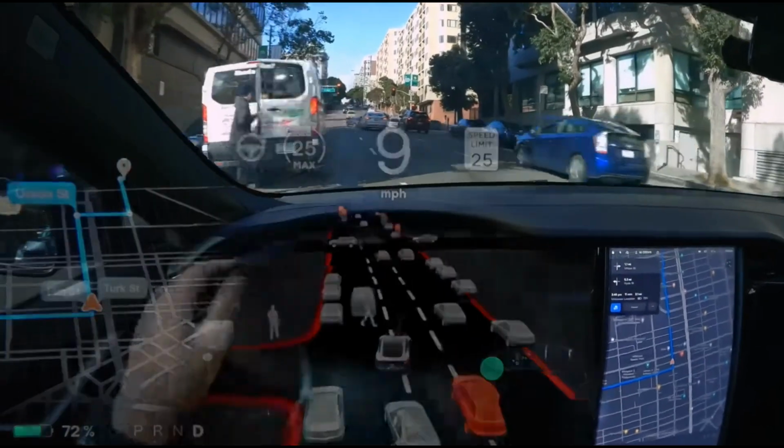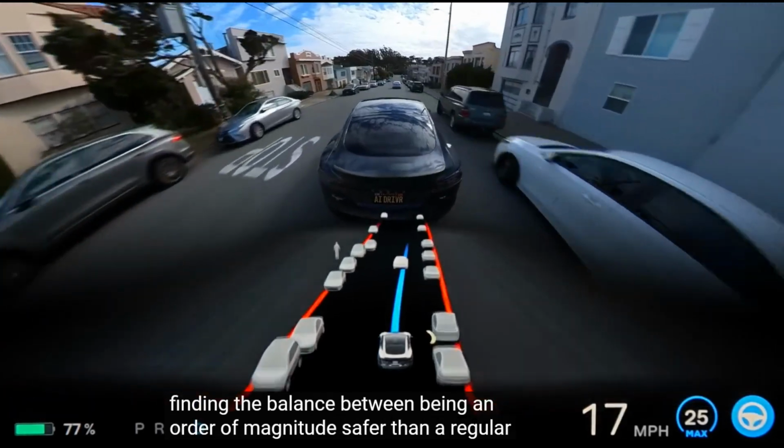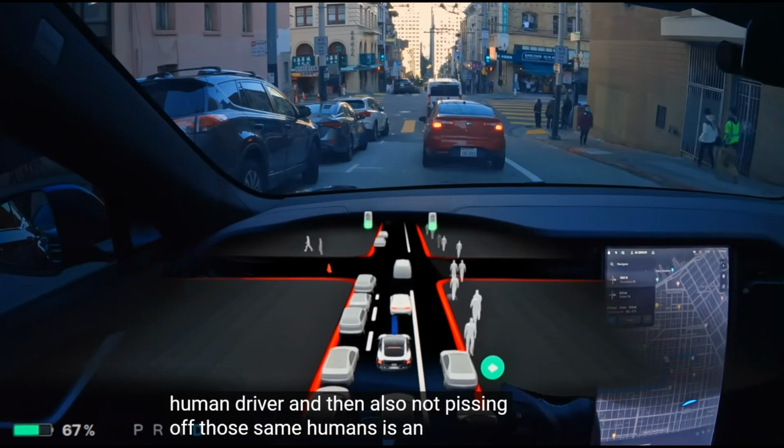And they probably won't respect the additional safety, which can cause other problems, sometimes even bigger safety problems on the autopilot side. Finding the balance between being an order of magnitude safer than a regular human driver and then also not pissing off those same humans is an extremely tough problem.